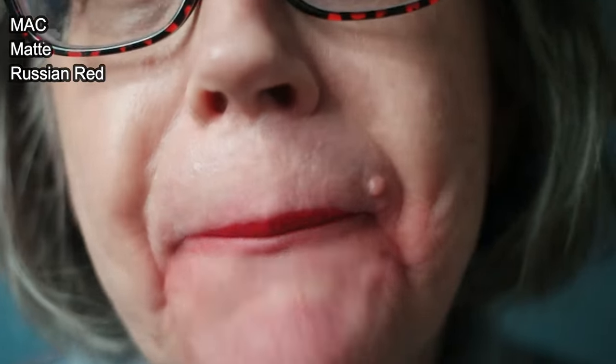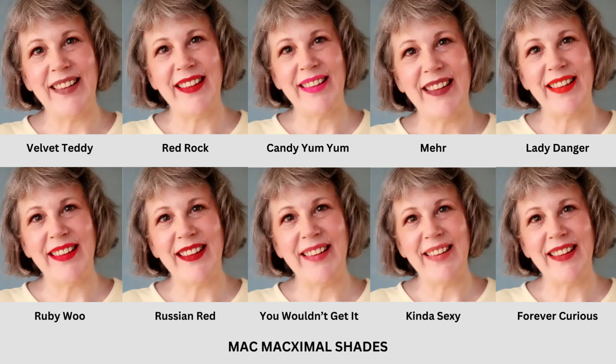So, of course, the real benefit of MAC is that they have an awful lot of different colors. And so if you're looking for particular colors, then this is really a good place to go. And the other thing that I really, really like about MAC is that I can go with my laptop and look at all of the shades of any of their lipsticks. And I can upload a picture of myself onto the website, and then I can see what all of those different colors look like on me without actually going to the store or trying anything on at all.